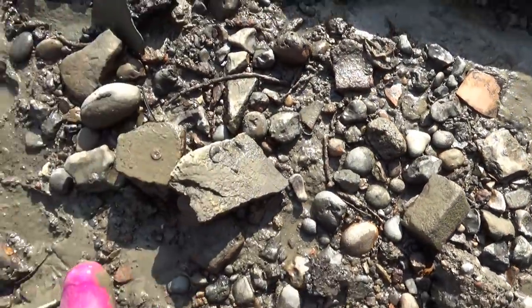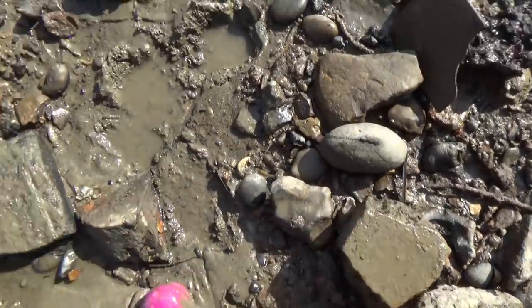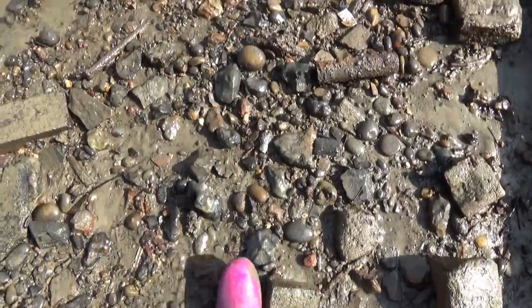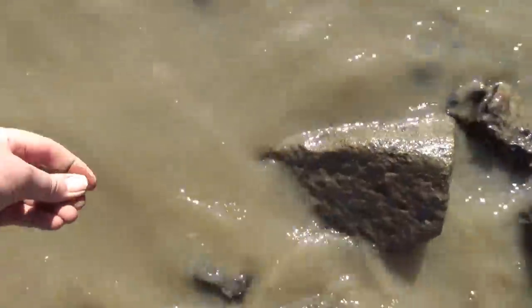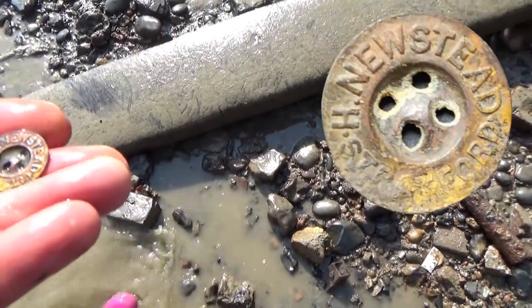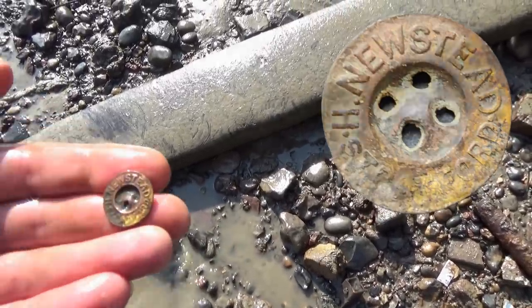Okay, let's just give this button a little rinse. Oh, that's lovely. Newstead. H. Newstead. Okay, watch this space.